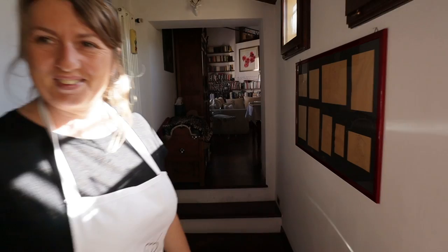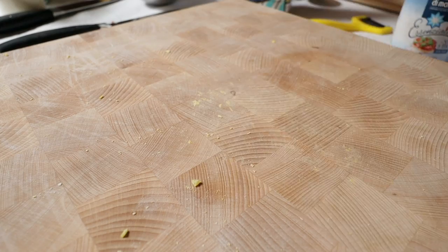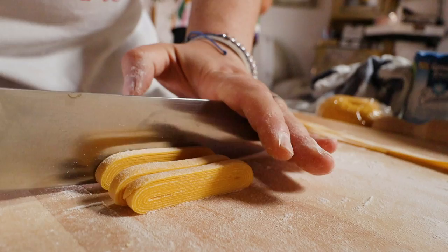When I was little, I had this wonderful apron that said, Juliana is the cook. But actually, I'm not a great cook. I don't have time for cooking. So I am so excited to learn how to make pasta today because one, it's my favorite food, and two, it's very Italian. Today we're making two kinds of pasta, tagliatelle and tortellini.